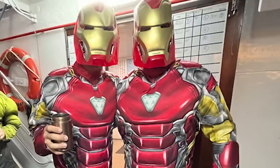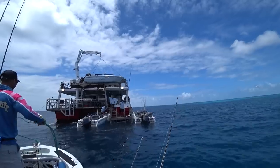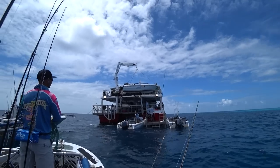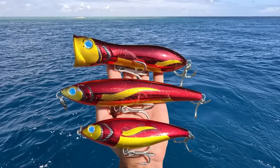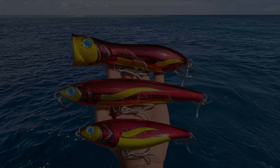With Dane and myself both wearing the same Iron Man costume that night, and both of us pairing up for a fish in the last afternoon together, it would only seem fitting that I use the Iron Man coloured Venom lures to see what I could catch with them. It's safe to say this colour is now my favourite.